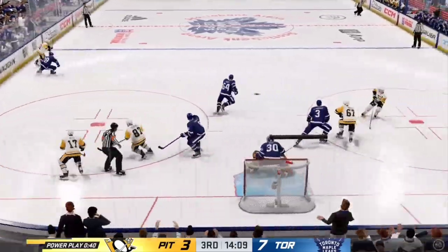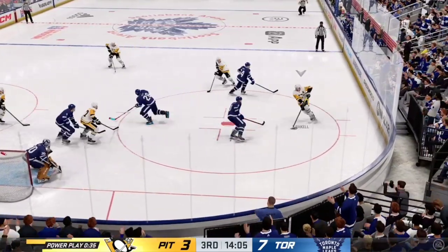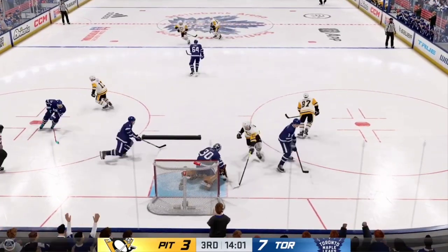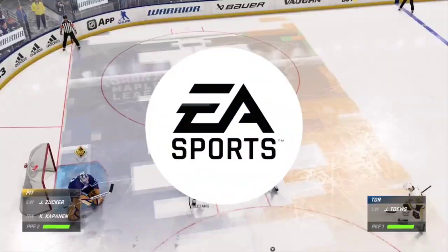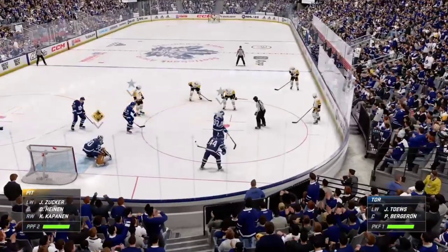What pressure here in the offensive end. Here's a shot. Oh, and there's a hit on the play. And a big time stop there. And there's the whistle as the goaltender will hang on for a much-needed stoppage. Bergeron's ready for the draw as they will continue to try to kill off this penalty.